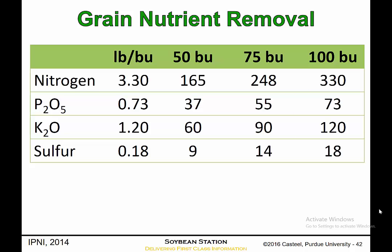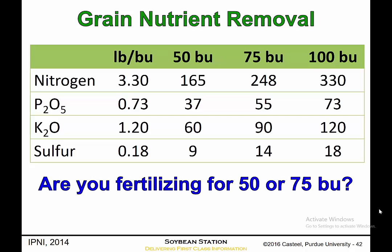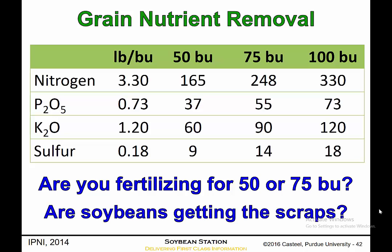You guys have some irrigation. You can probably start to think about getting close to 80, 90, 100 bushel beans. All right, we're pulling off 73 units of P2O5, 120 units of K2O. And we're expecting these beans to get to this level with 1970 yield level fertility applications or lower. So are we fertilizing for 50 or 75 bushel beans? Or are the beans just getting the scraps? Okay, just really more pondering thoughts.